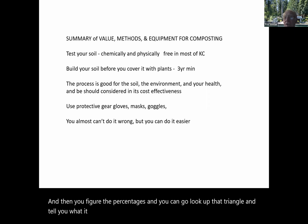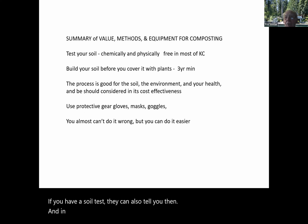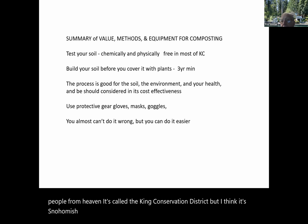But if you have a soil test, they can also tell you that. And in King County, you can get 5 tests, I think every 3 years for free. And I think in Snohomish County, where probably some of your people are from, it's called the King Conservation District, but I think it's the Snohomish Conservation District. You pay for it in your taxes in most of those cities. So I'd check to see if that's available in your area.